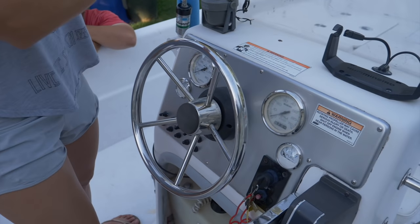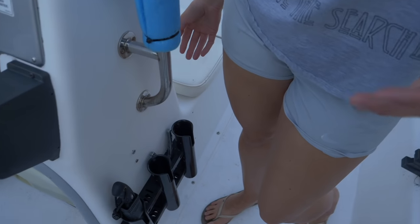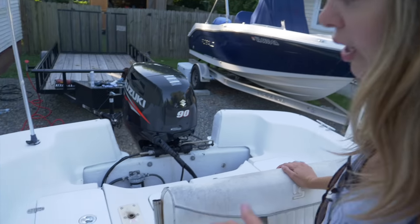What else, Christy? Oh, we got some new rod holders. So this is perfect. The other ones we had were super broken, and it was actually pretty easy to replace. Just had to put some new holes in for this new rod holder case. Yeah. Then in the back, all of the hardware back here was super corroded.